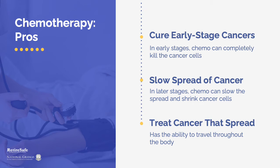Now for some pros of chemotherapy. In early stages, chemo can completely kill the cancer cells and cure you completely. Other times, chemotherapy is useful at controlling late-stage cancers and by slowing down the spread or shrinking cancer cells. Finally, a major advantage of chemo is its ability to travel throughout the body and attack widespread cancers. In comparison, surgery and radiation are confined to treat only one area.